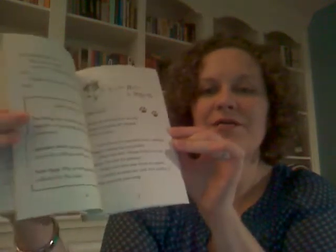This is Jack Russell Dog Detective. This series is a big crowd pleaser. Everyone loves this series. It's very cute. There are maps throughout the book, like nose maps, pictures throughout. They help you solve the mysteries. Really, really cute series.